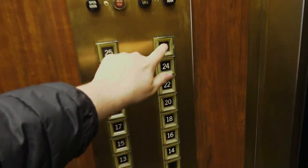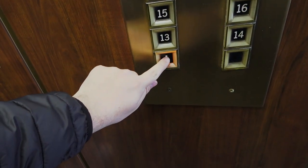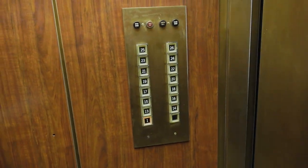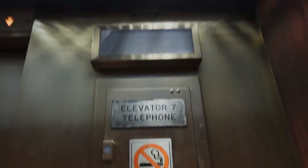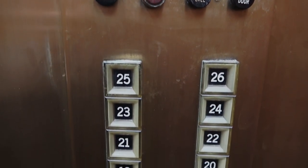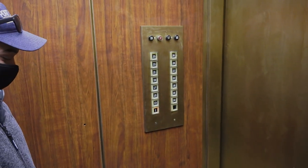Yeah. Look at this. Look. Barely touch it. Go to 1. And there's your phone. Otis. I'll get a close-up view of these buttons as these are getting to be pretty rare. Yeah. Service cabinet's locked. This door's really nice, too.